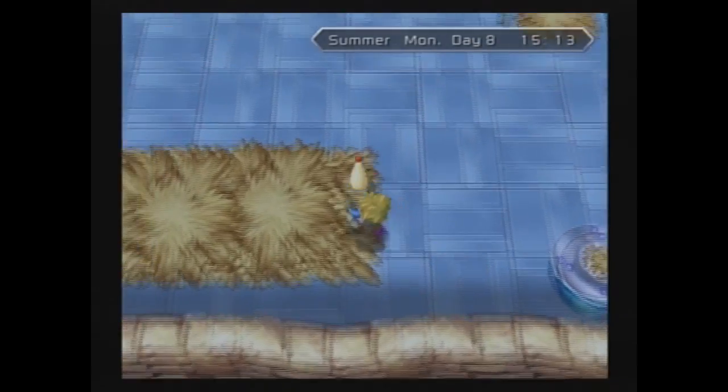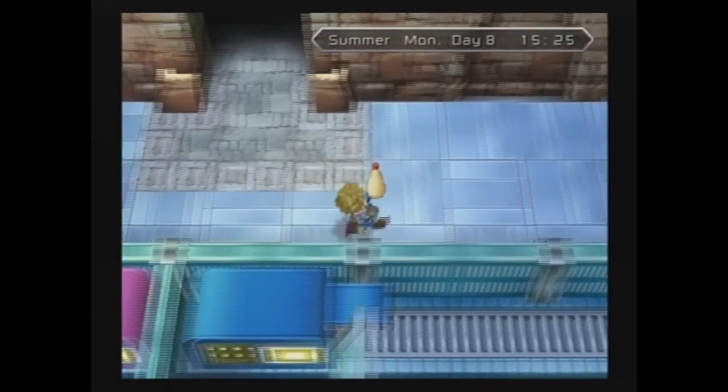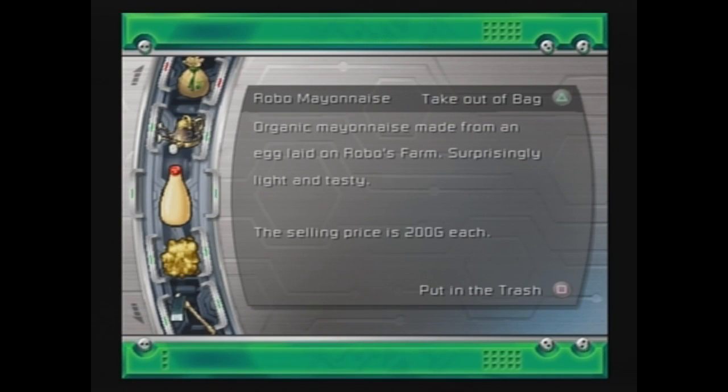And I'm not sure. It doesn't really look like there's a shipping pod in here that I can see anyways. So you can probably just put it in your bag and then take it upstairs. You get $200 a piece for one of these. Organic mayonnaise made from an egg laid on Robo's farm, surprisingly light and tasty.